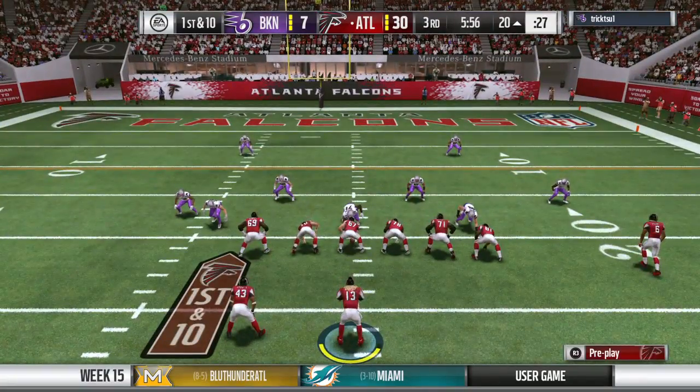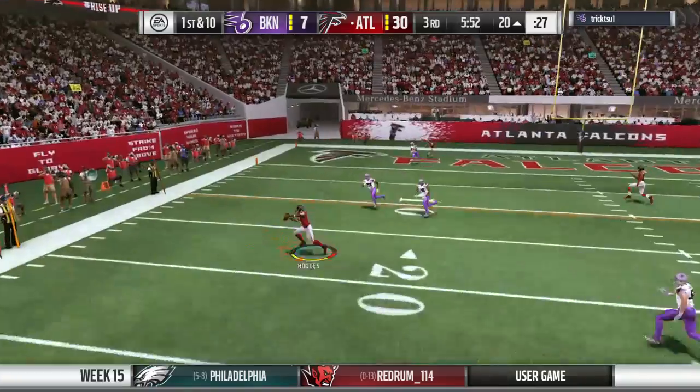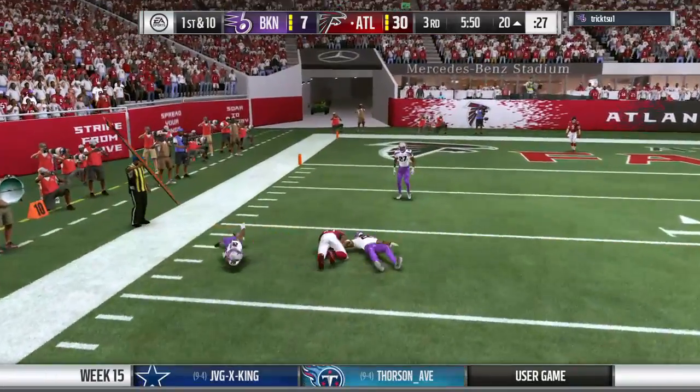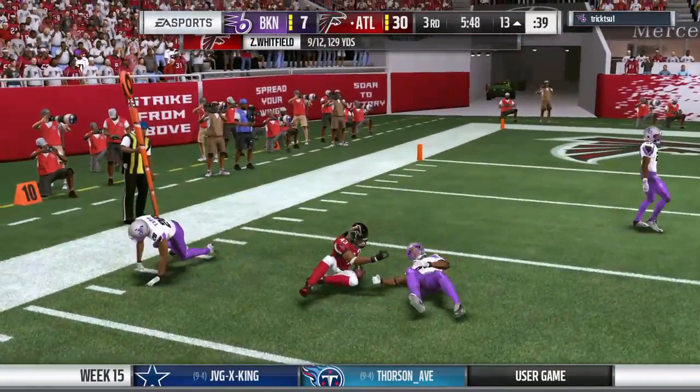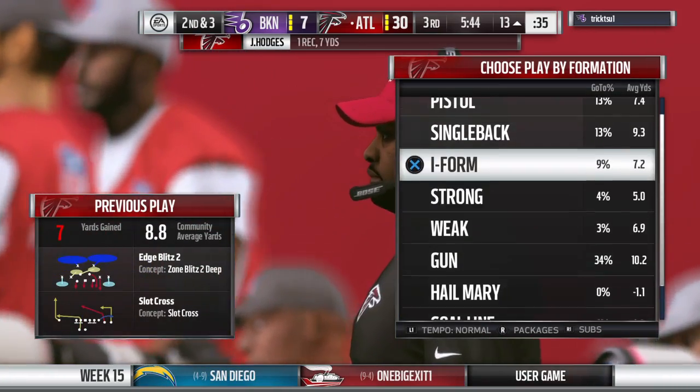All right, here we go. From the red zone now, they'll look to throw. He's going to flip one out here to his running back. And they'll bring him down at the 13-yard line. Call it a pickup of 7, and it'll be a second down.